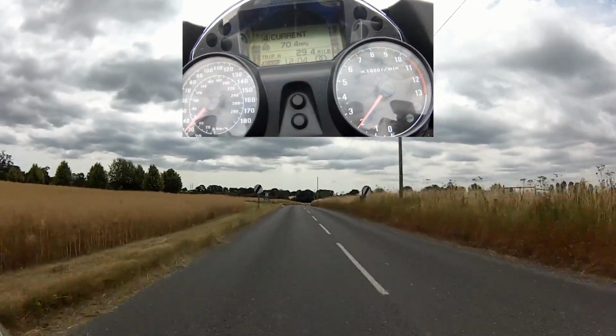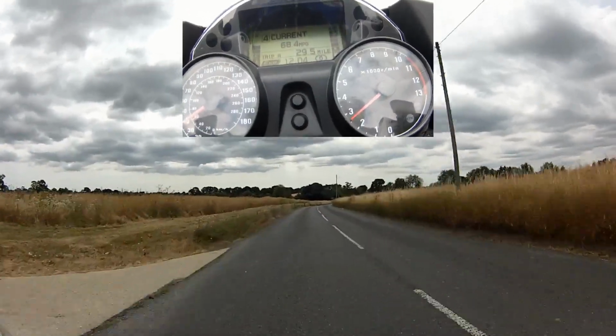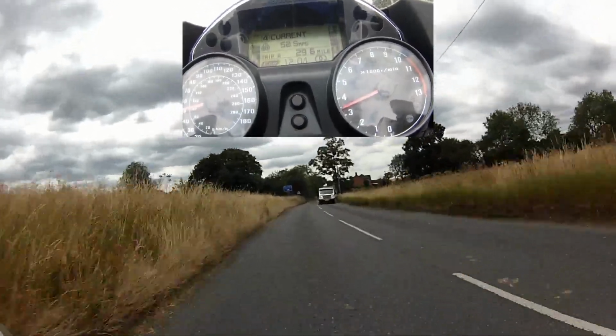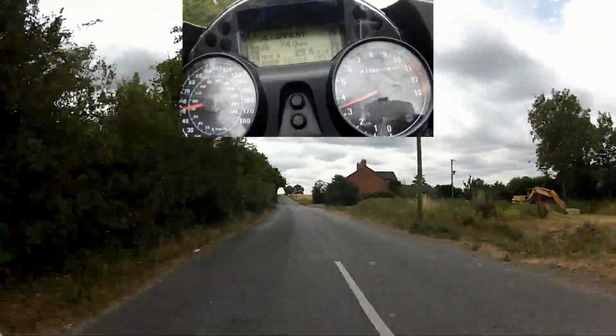Early mirror checks, and there's nothing behind us still, so we can just accelerate away at the national speed limit sign. There's a lorry coming down here. We'll keep well tucked over to the left hand side. And junction on the right, no vehicles waiting, nothing approaching.